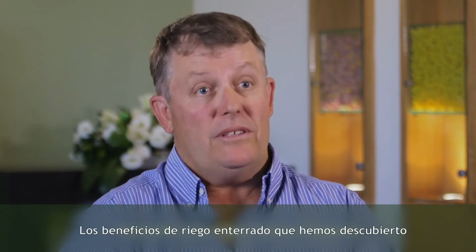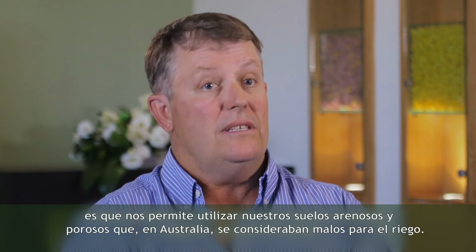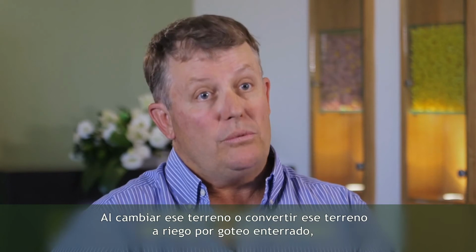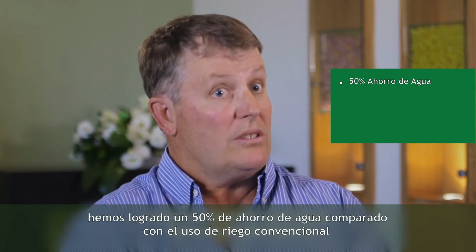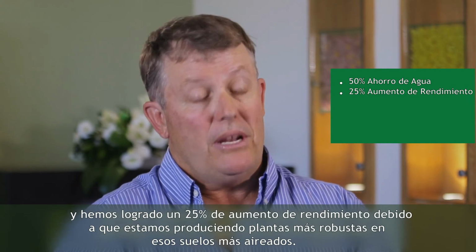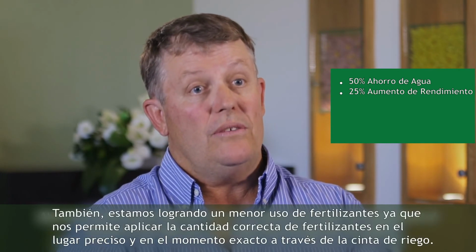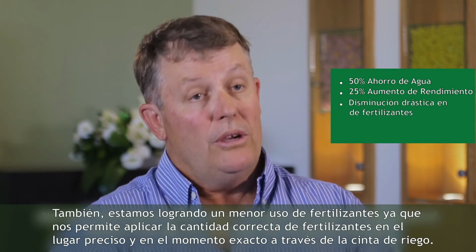The benefits of drip irrigation that we've discovered is letting us utilise our sandy, porous soils that were considered in Australia not good for irrigation. They had high water use, so you couldn't keep the water up to the plant, so you couldn't grow good yields. By converting that country to subsurface drip irrigation, we've achieved 50% water savings from conventionally irrigating, and we've achieved 25% yield increase because we are growing a more robust plant in those better aerated soils. Also we're achieving less fertiliser usage, so it enables us to apply the right amount of fertiliser in the right spot at the right time through the drip tape.